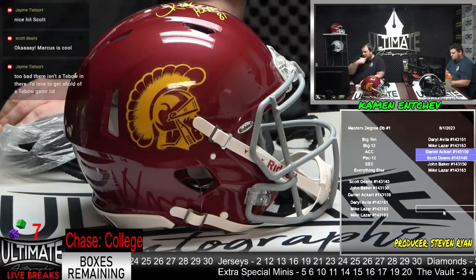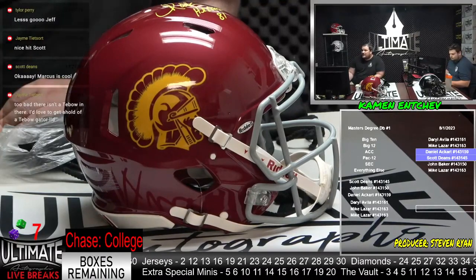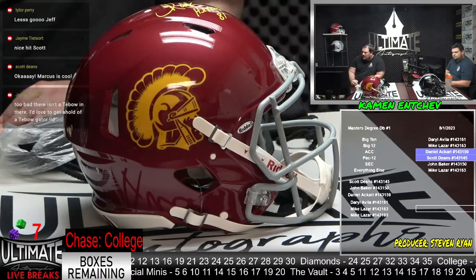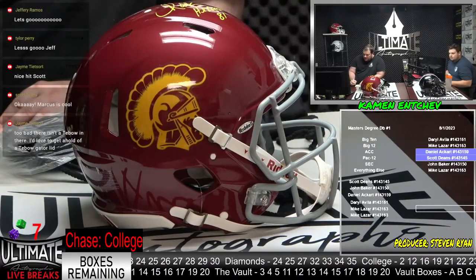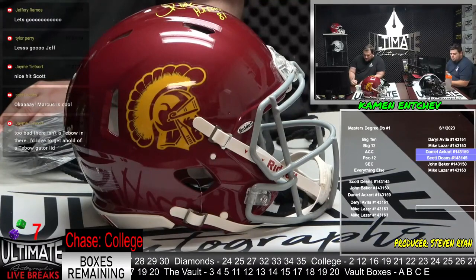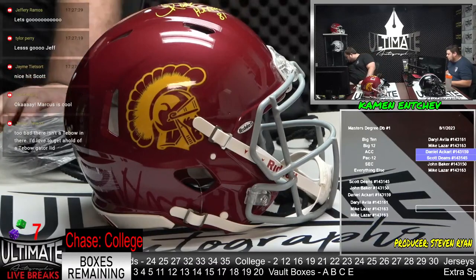Marcus is cool, says Scott. Jamie says, nice hit, Scott. We have had Tebow Gators before in a previous college series, Jamie. I doubt that he would be in this one because he would be a headliner, I would think. I would think he'd be listed, yeah. But we have had Tebow before in, I think, one college series. We also had Tebow in one of those loaded dice minis. So we have had Tebow before, but not this time.